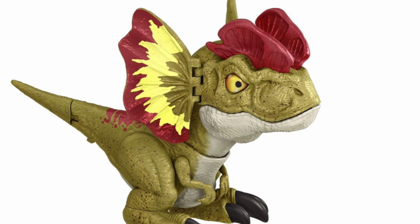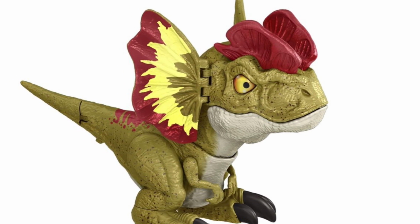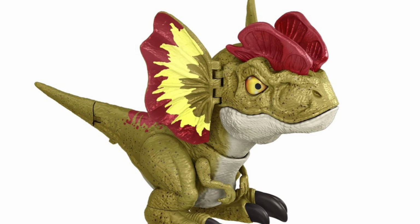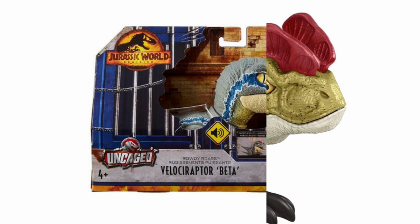So you can see in this image, this does look like Snap Squad, but it has some really fun features where you touch its head and it roars and walks around. And I think its frill even moves around. So some fun electronic sound features and movement features.